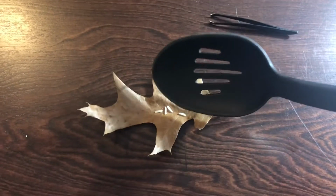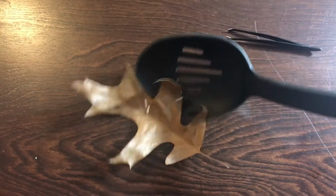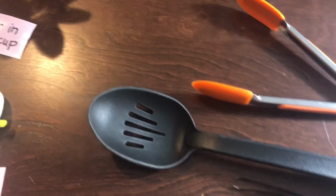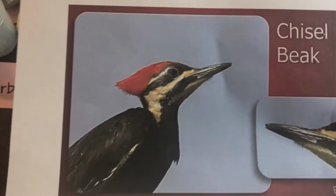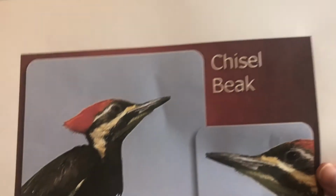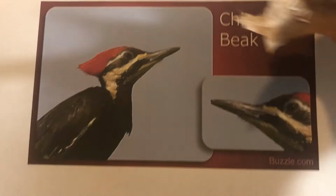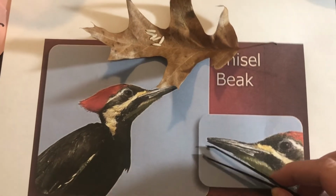The slotted spoon was not a good beak. A slotted spoon might work for something in the water. It was not good for picking up insects. So for birds that eat insects, I chose the tweezers. They were long, strong, and precise enough to pick up insects one at a time.